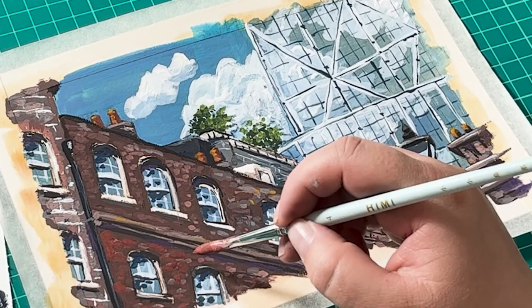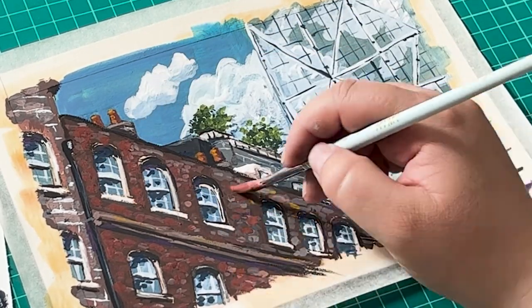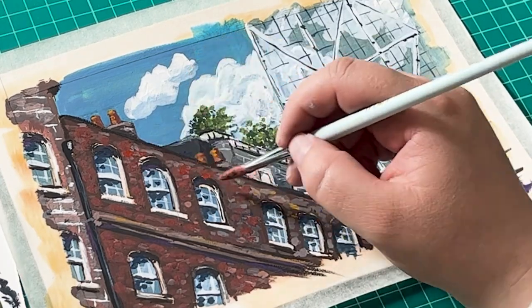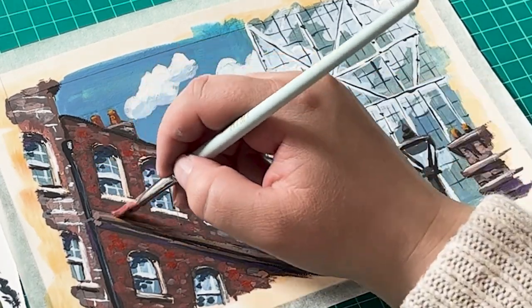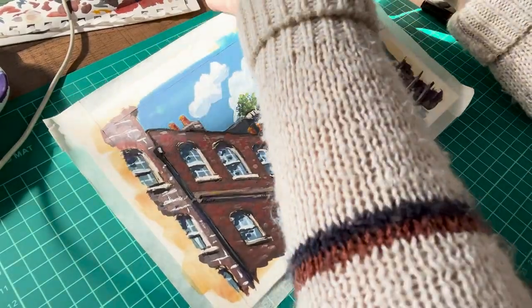And I added also a little extra bright red as well, just to make it pop a little bit more. And with the yellow and the terracotta chimneys, I think it just made it a little brighter.